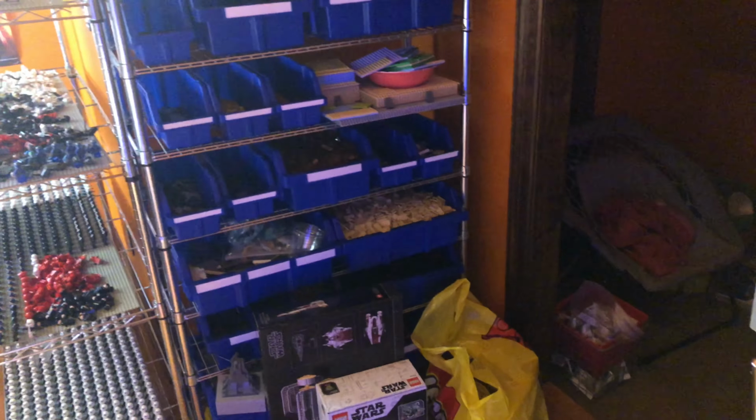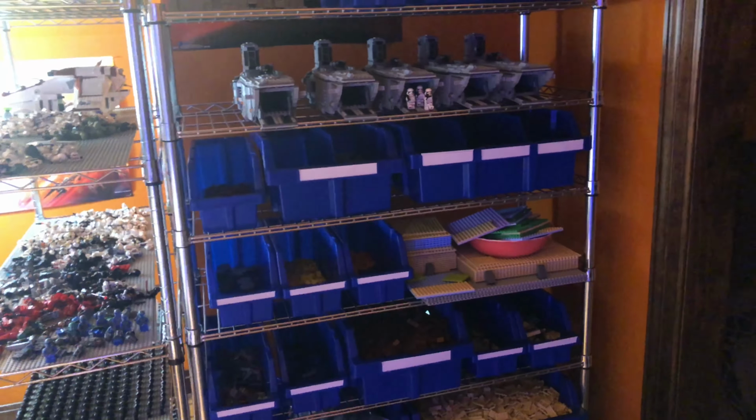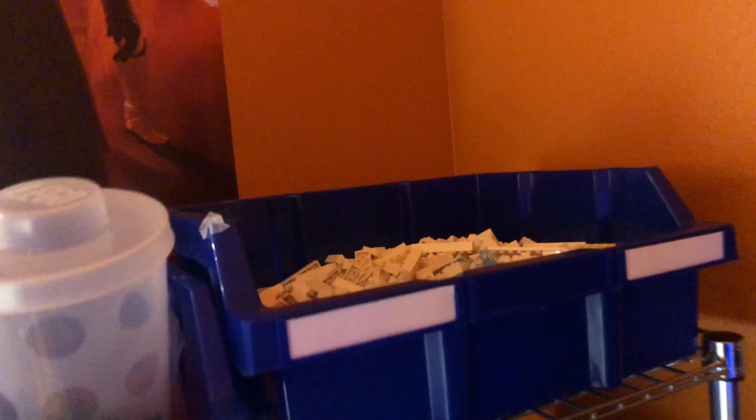Now we have another little section over here, and it's not really lit very well. Not a lot of light over here. This is where I store most of my parts in these loot containers as well. Another little build there. They're all full of different parts. We have some First Order transporters. I have most of them organized between different colors.